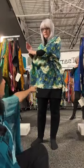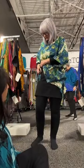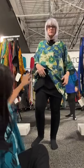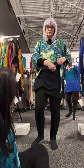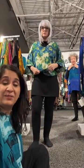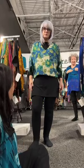If you were to put this together and tuck it in like a blouse, how would that work? So you could make the whole thing more blousey? Because that's one of the benefits of working with silk. If you tuck it in, see, it looks so cute. If you tuck it in, it doesn't add any bulk. So it gives you that much more versatility in how you're wearing it.